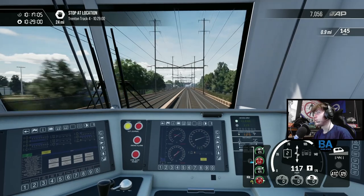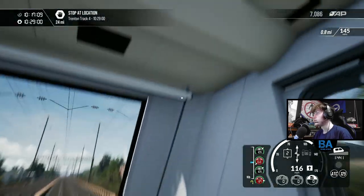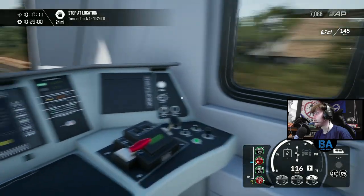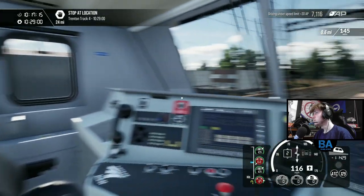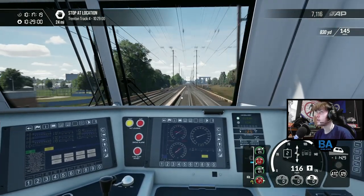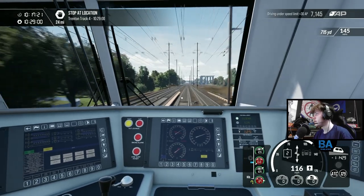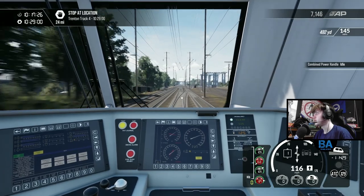Well, is that 145? I don't think we can go to 145. And I think the top speed of this train is 125. That's sort of the point of the Acela Express. It can go much faster, up to 150. So I don't think we can actually go up to that speed. If we can, happy days.